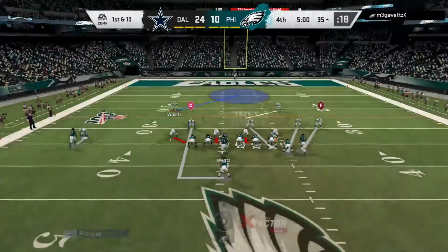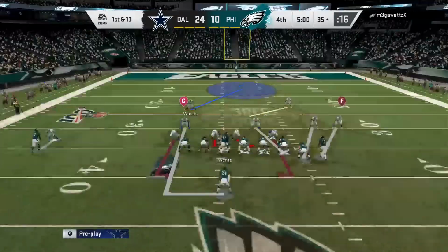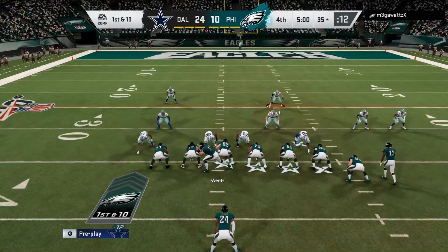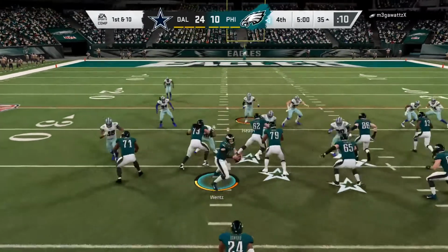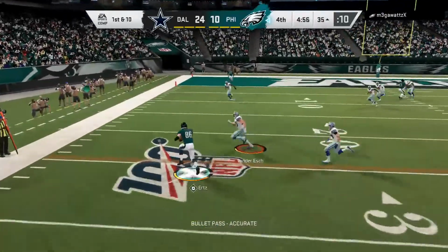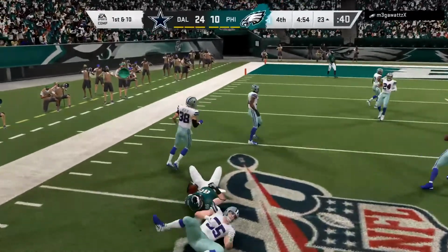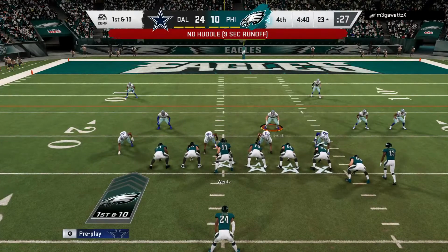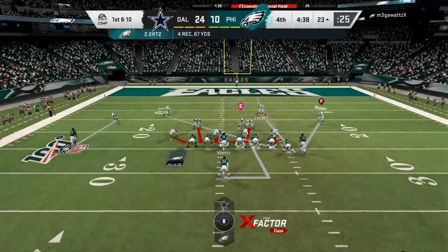So that changes things a bit. Here's a 1st and 10 all the way down at the 35. Play action. Now Wentz. And he finds his tight end. It's Ertz. And brought down, but not before they're inside the 25. It's an Eagles first down on a gain of 11.